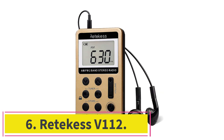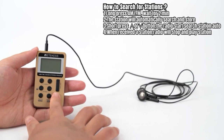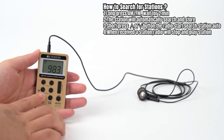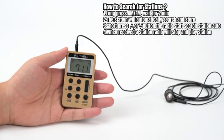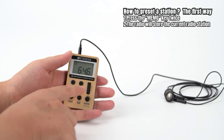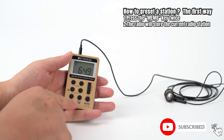Rheticus V112. The Rheticus V112 has some of the best ratings when it comes to AM/FM frequency and connection stability. It also has a decent amount of station presets, making this our best earbuds with pocket radio pick. Some people may not feel comfortable with the bulkiness of a headset. And others may work jobs that entail wearing headgear that cannot accommodate headphones. For these reasons, a pocket radio can be very helpful.